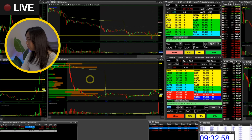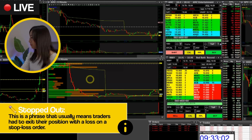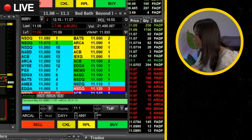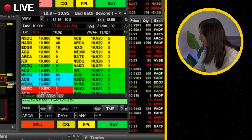But in hindsight, looking at this, I shouldn't have added so soon. Oh, actually, I didn't add. I actually stopped out. So if I rewind a little bit to watch how I stop out, when I stop out, when I know I'm wrong, especially when I'm trimming these position sizes, I just click and then sell.